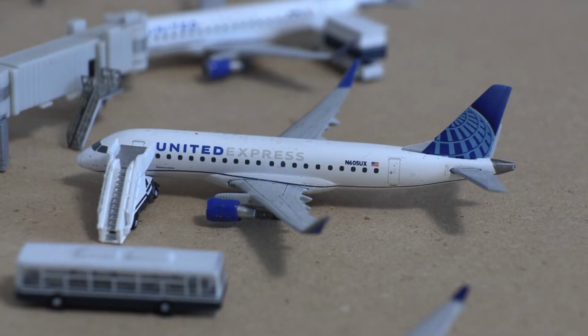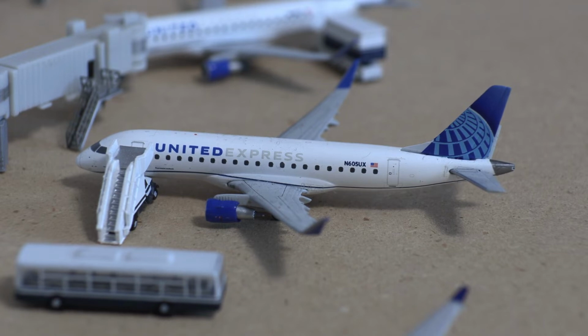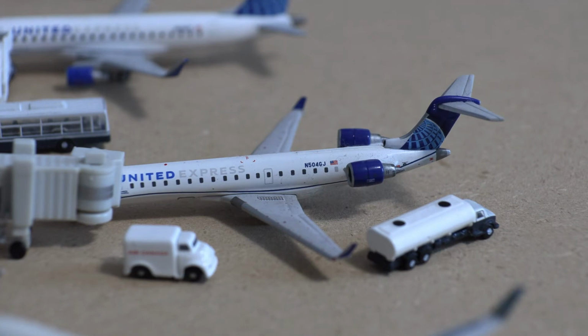Then right here we have the only air stairs in this airport update. This is actually a double gate, so they have one jetway that is shared by 2 gates. Right now they're using the air stairs to load the passengers on for a flight all the way out to Chicago ORD. Then right here we have a United Express CRJ 700, which will be doing a flight out to Denver. As you can see, it is getting loaded on with passengers and the fuel is getting put into the wing of the aircraft.